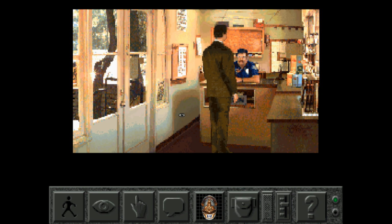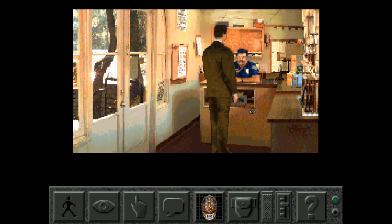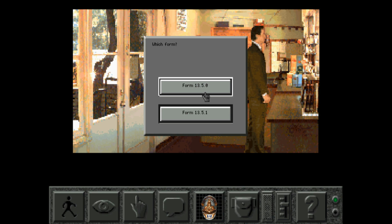This is the range office at the police academy. The door leads to the academy campus. It's Bert Arnold, department armorer. These trophies were won in marksmanship competitions against other cities' police departments. Those are qualification forms. Alright, so let's save it. Which form? Form 13.5.0 or Form 13.5.1? Don't remember because it's been a minute since I've played this. One of them's for when you're not qualifying and one of them is for when you are qualifying. Let me look real quick.